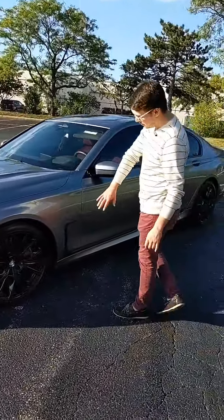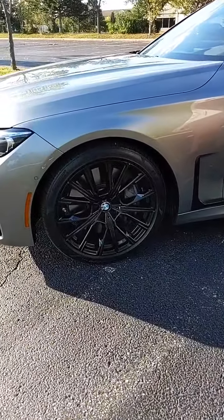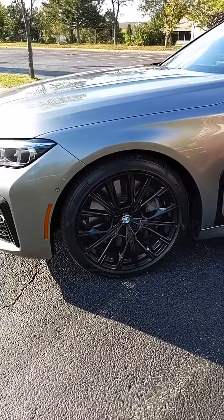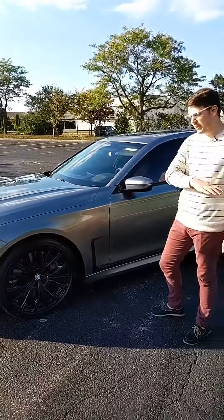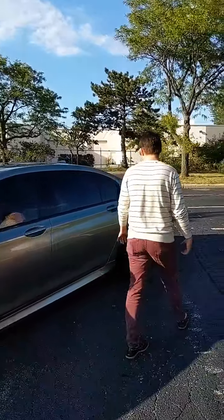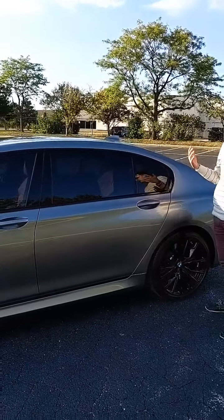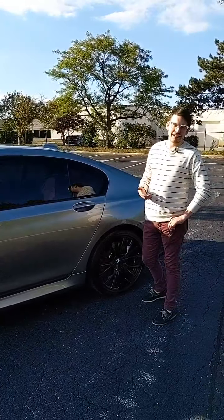This car is equipped with Pirelli P Zeros, a nice performance tire. They are run flats, of course, so if you get a puncture, they're good for about 20 to 50 miles, and the very, very slick black wheels. And moving down a little further on the side of the car, you notice just how massive these doors are. These both allow for a lot of space. You can get in and get out easily.